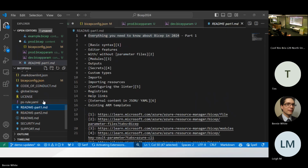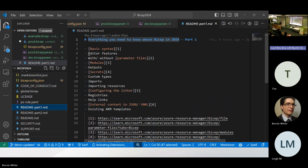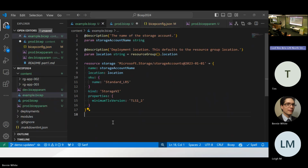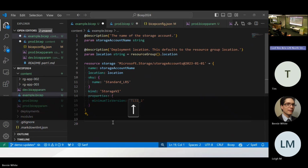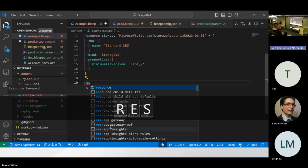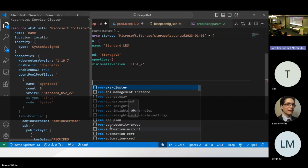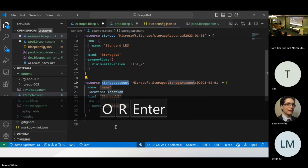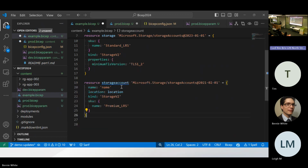Let's just double check what we've got so far. So, basic syntax. Let's come back to some of those other advanced options that we were talking about when we're building out a resource. So go ahead and do resource. Let's choose our storage again. Cool. And we'll just populate that again.